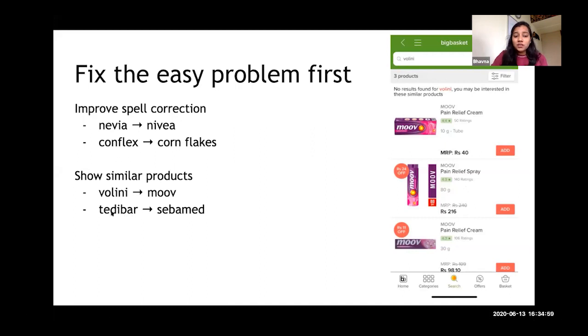So similarly, another example was Teddy Bar. Teddy Bar, also we do not have that brand product. So we said that we will map Teddy Bar to Subaman, and we will show, okay, no results found for Teddy Bar, and you may be interested in these similar products, and then you will see Subaman results. So this is how we fix the easy problems, okay? So this was fixing the failed searches, and let's say this was fixing the partial searches.